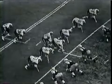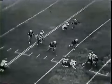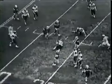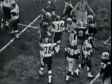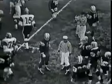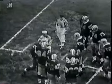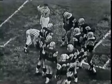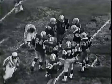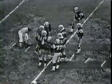Mac Burton, the split end right. On the draw, this is Willie Fleming. And John Barrow got a piece of him and halted his forward progress at the 33. We'll watch for a big rush here by Hamilton. People may be wondering just where Bob Swift is. He was injured earlier in the ball game. He has a bruised knee. At the BC bench, they have frozen the knee and expect Swift to be back in there sometime in the second half.